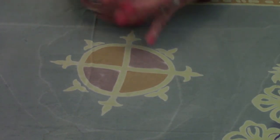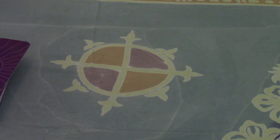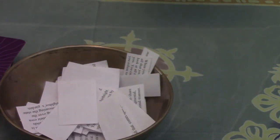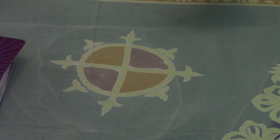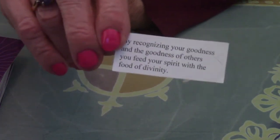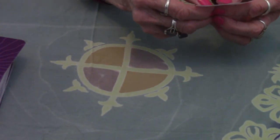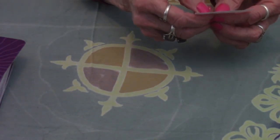So everybody, I'm going to leave the camera as it is. I'm going to do a quick draw of my Ascension cards. I'll put it here. I'll just turn away and take a card from here. What do we get here? Oh, okay. Let's see if I can show you. It says, by recognizing your goodness and the goodness of others, you feed your spirit with the food of divinity.